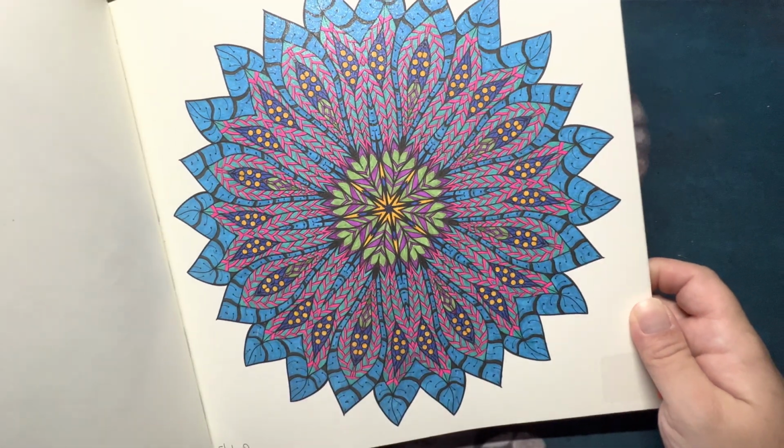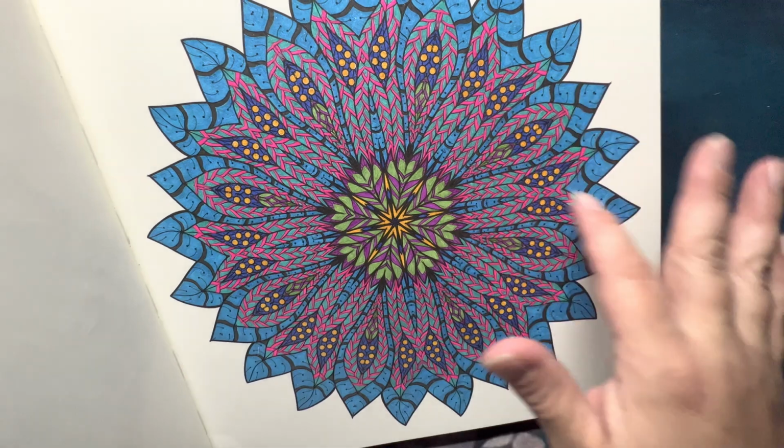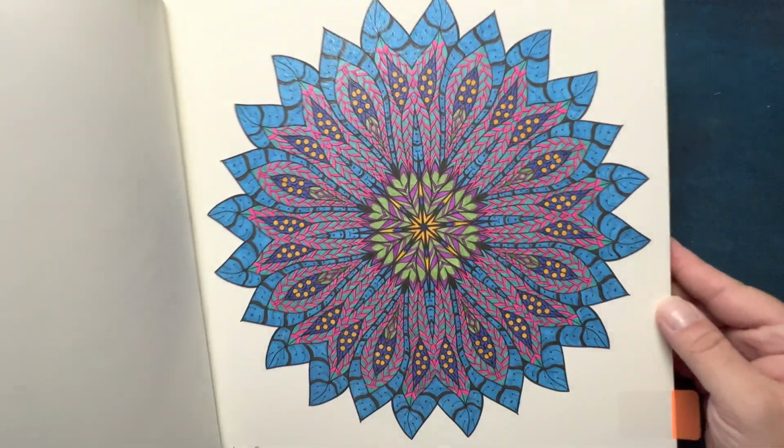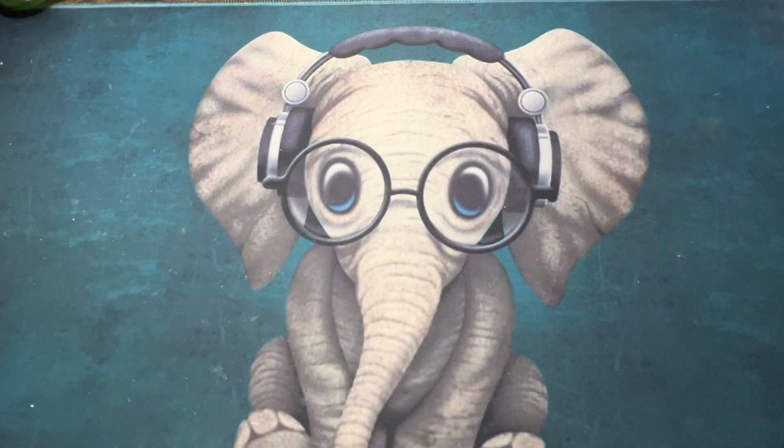I was a little bit worried because it's very much all the same pattern, but I was really pleased with how it turned out. And that was it for the mandalas. That was the 10 mandalas.